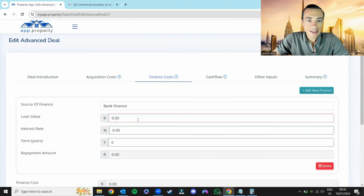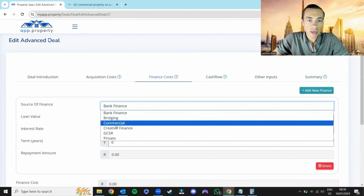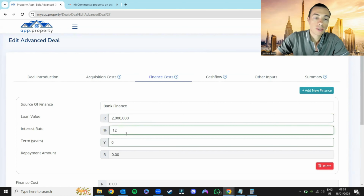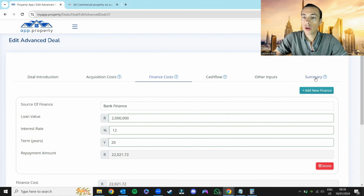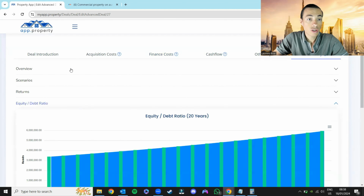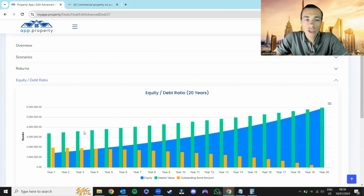Now what I'm going to do is I'm going to add some finance. I'm going to get a bank finance, and I'm going to pull out 2 million at an interest rate of, let's say, 12% over 20 years. And now I'm going to go back to my summary tab, and I want to see how my deal has changed. So first off, debt equity changes. Here you can now see the outstanding bond, and the bond will be paid off in 20 years. So you can see that we've put some equity, we've taken some equity off the table.